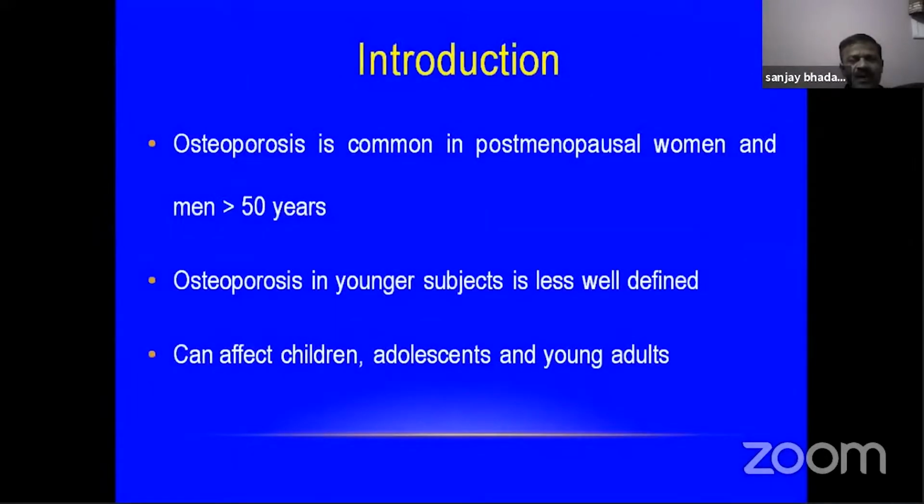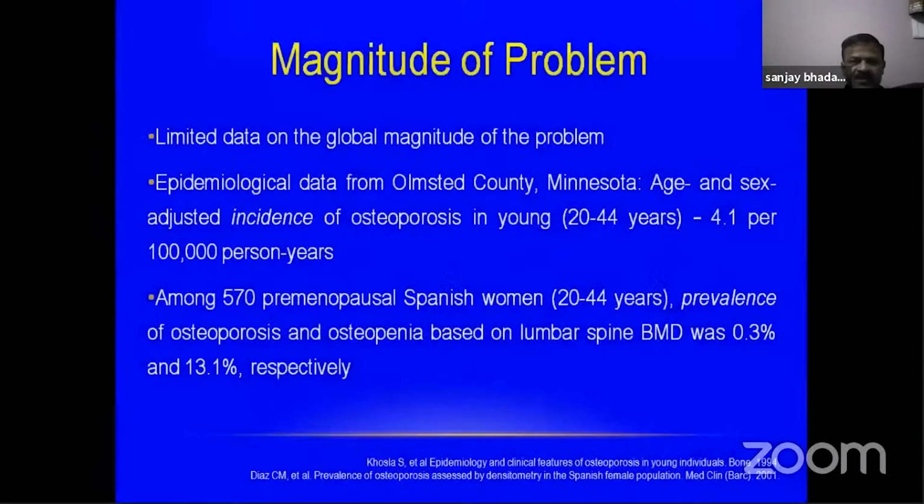So we all know that postmenopausal osteoporosis is very common, and osteoporosis in men above 50 years is common. Compared to that, osteoporosis in the young is less frequently seen, and even when it is seen, it is difficult to manage and diagnose. And sometimes it is even more difficult in children and adolescents as well as in young adults.